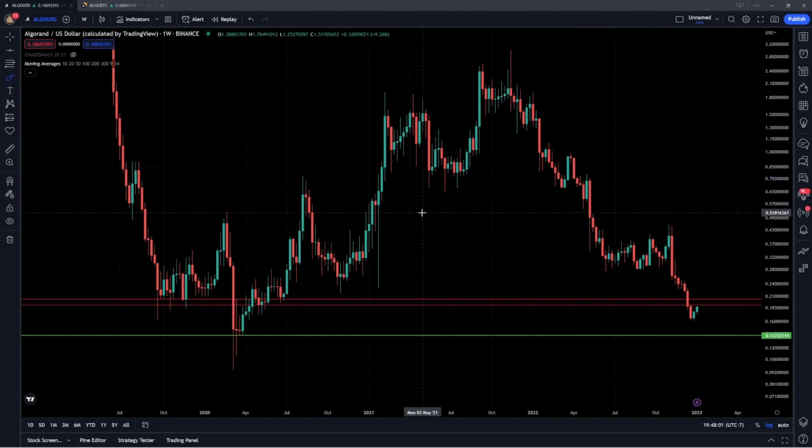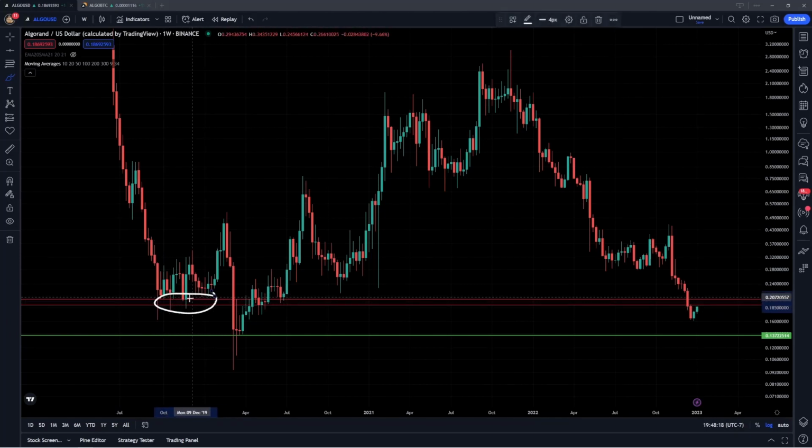So I do want to start off on the weekly chart and really just go over how we have seen a breakdown below this support level ranging from 19 to 20 cents. And we saw that as the major support that held on the first leg down in this bear market all the way back in 2019. This was the zone where Algorand found some support, started to consolidate, and actually had a decent size run up into those next few months.